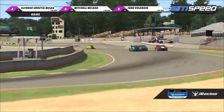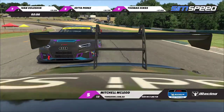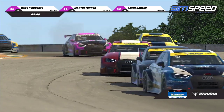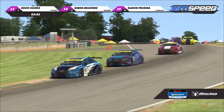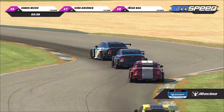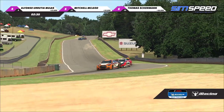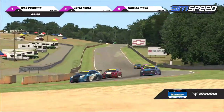No way. Three wide behind into turn one. Oh, goodness gracious, that's never worked at Road Atlanta. Two wide never works through there. And these people were thinking about going three wide. Come on, guys. Wow. The confidence in our drivers here this afternoon in the TCR cars is extraordinary. But McLeod, Shawman, and Voloshin not only remain on the tarmac and not in the barriers, they remain in the same position somehow. Up ahead, it's Grevin, Preston, and Alfonso Urrutia Mullas, with only a couple of laps to go, slicing and dicing away for some important points and podium positions.